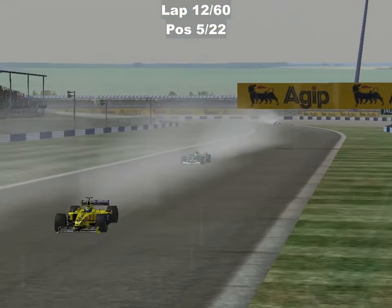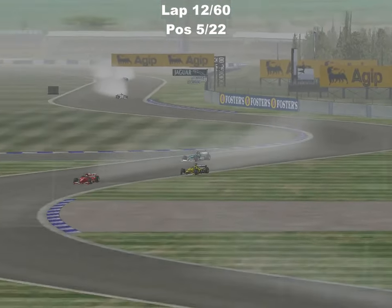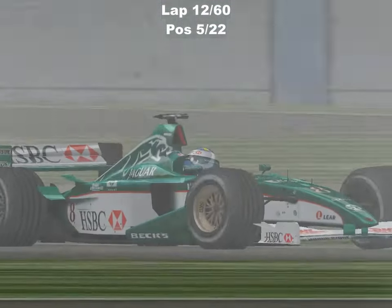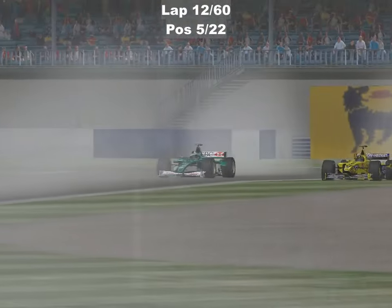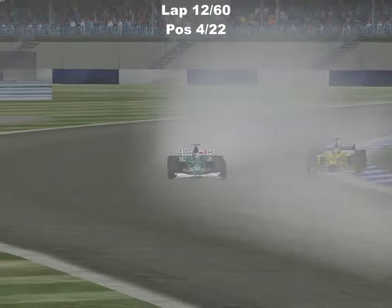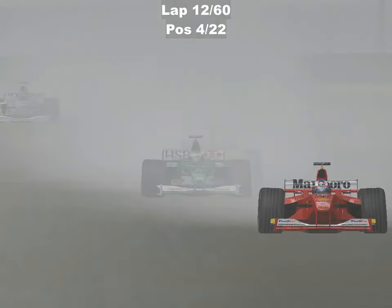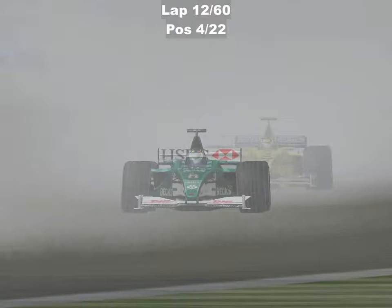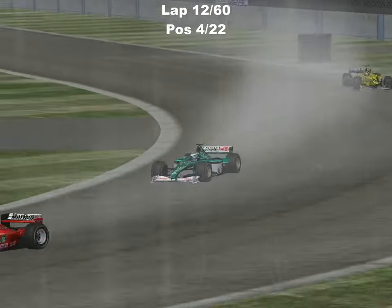And now he's trying to hunt down Frentzen. And remember, he's on a three-stop strategy, which means he will be faster than those around him that are on a heavy fuel load and a two-stop. Frentzen goes wide. Heinz-Harald Frentzen goes very wide, P4 now. The very first man to pit, showing some solid pace on the wet. Let's see what the young man can do.